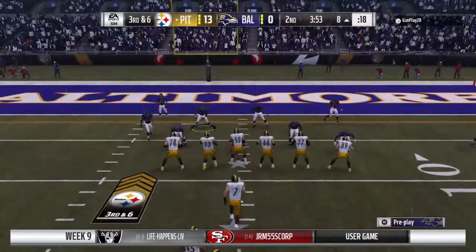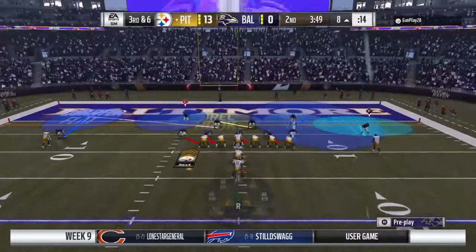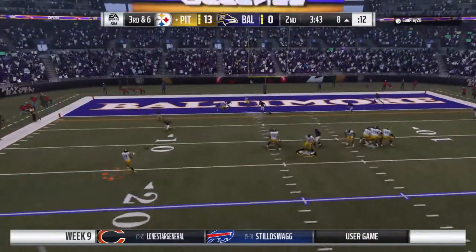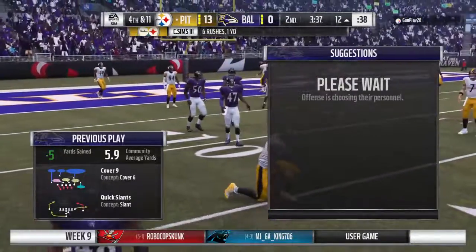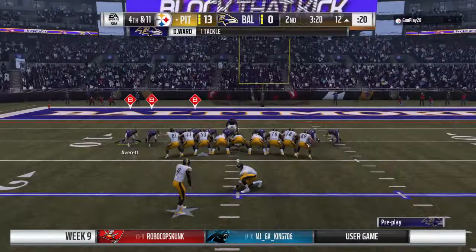Perfectly executed crossing route. Under 4 to play now. Clock running. Third down. Roethlisberger. And they go the wrong way on this one. Losing yardage back at the 12. He loses 5 full yards to bring up fourth.